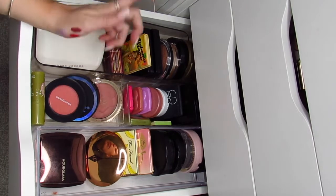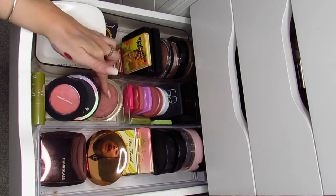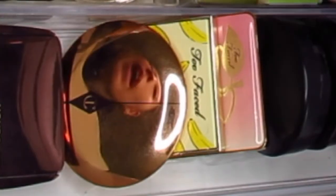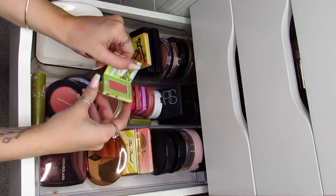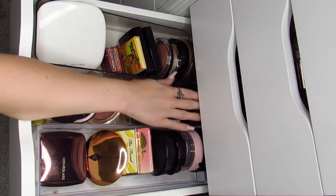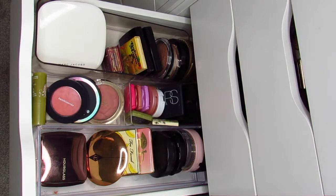This section, all of my blushes. We have my favorite Bare Minerals blush. We have a Sigma. We have Milani. We have some Too Faced. We have a really cute mini The Balm palette. This is called The Balm Springs, and it's just so cute. We have a NARS Orgasm. We have some Anastasia blushes, and in the back I have one Wet n Wild blush.